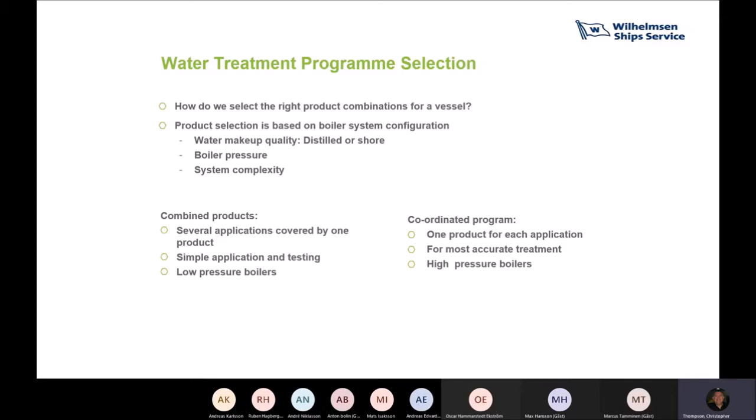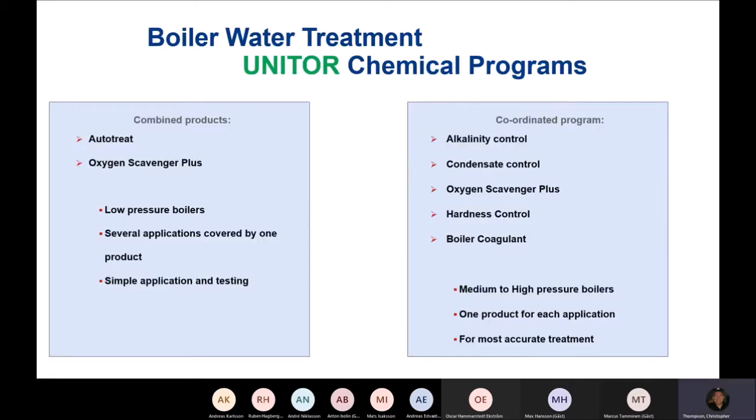But if you've got a high pressure boiler or a more delicate boiler, we have a coordinated treatment program which covers all of the problems with individual chemicals. A combined treatment would have auto treat, which covers your alkalinity, your pH, your phosphate for conditioning the heat transfers, and coagulants for taking away all the dirt and the sediments. Then the oxygen scavenger will have something called a DHA, which will neutralize the oxygen. Or we can go by the coordinated treatment program, which itself has alkaline chemicals, condensate chemicals, oxygen scavenger chemicals, hardness, and boiler coagulant. So there you'll be dosing 5 different chemicals.